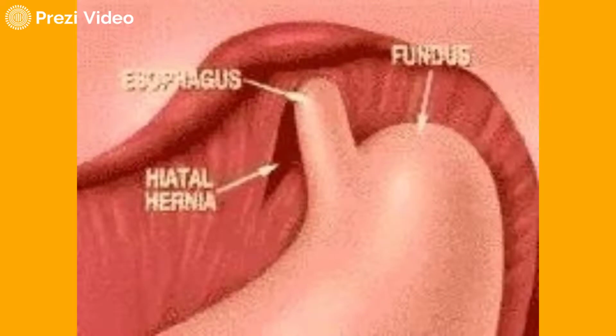This just shows what it looks like more from the abdominal side. We see the opening there next to the esophagus through the diaphragm, and that is the hiatal hernia. On the right side, you see the fundus, that's the large part of the stomach that can be mobilized and is sometimes used to help repair the lower esophageal sphincter, not repair it, but help augment the sphincter tone.